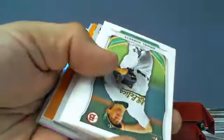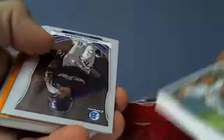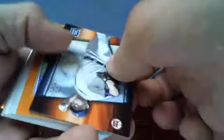Oh, we got orange. Could that be autoed? I don't know. We better flip this right side up, just in case. Base, base, base. And then we'll flip it right back to where it's supposed to be. Base, base, base. We've got Kevin Zyomek in orange.